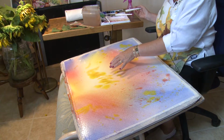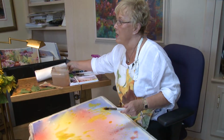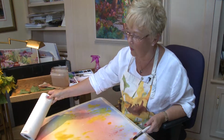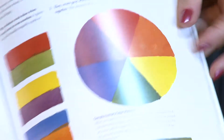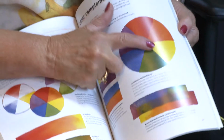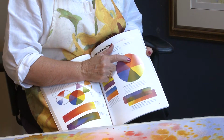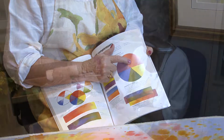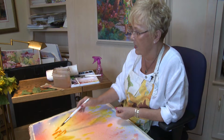I've used yellow. The color harmonies I'm going to use now are the color harmonies of yellow. We'll talk about the color wheel. Red, orange, yellow, green, blue, violet. And we just used the local color of yellow. On one side of the yellow is orange and the other side is green. So I'm going to use some of the oranges here. This is cadmium orange.